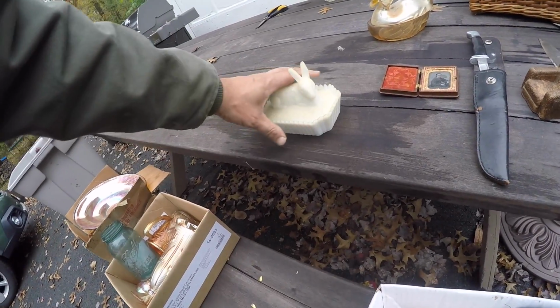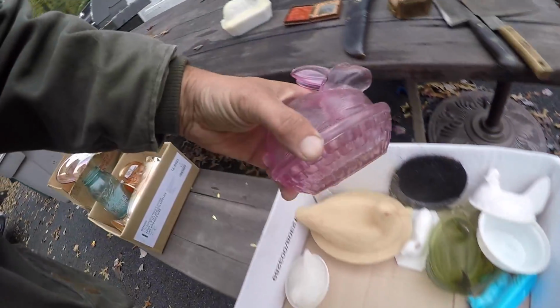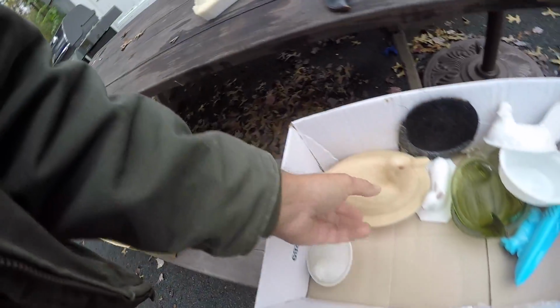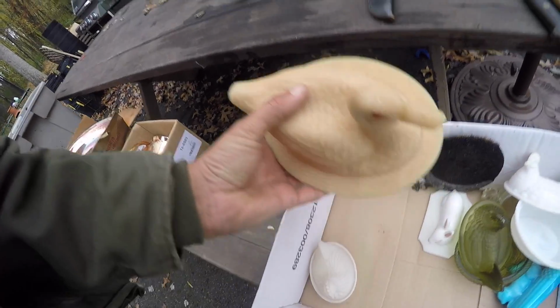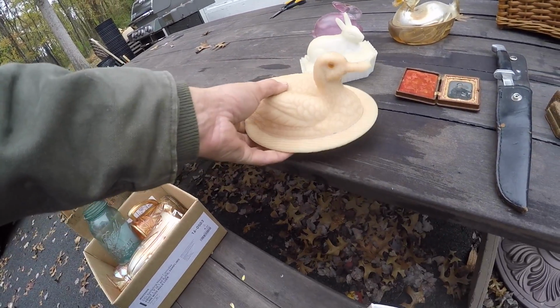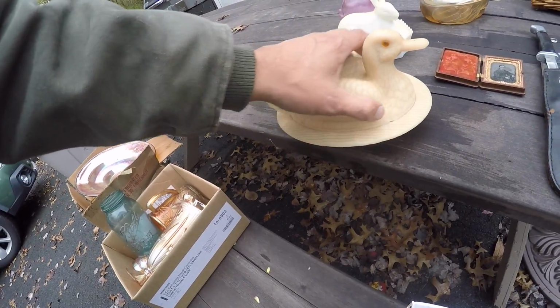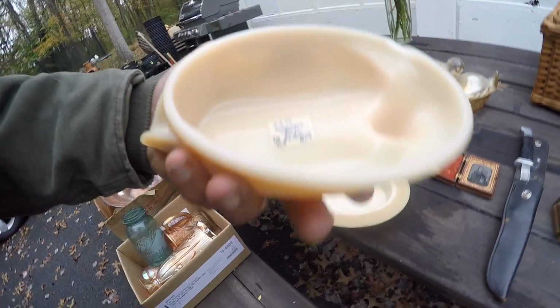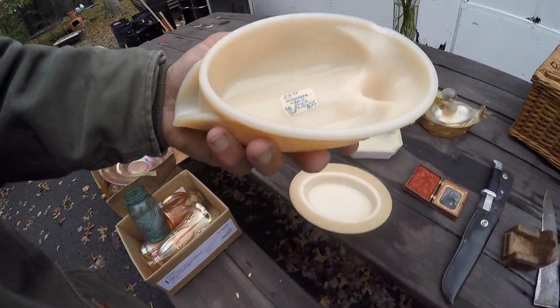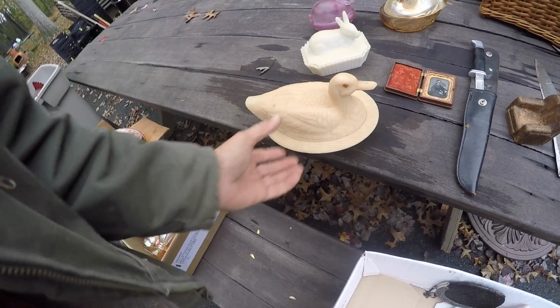I got a rabbit, pink rabbit. Thought this duck was pretty cool. Looks like he's not chipped, but he's chipped there. How much did they pay? $23 back in the day. No cracks though.